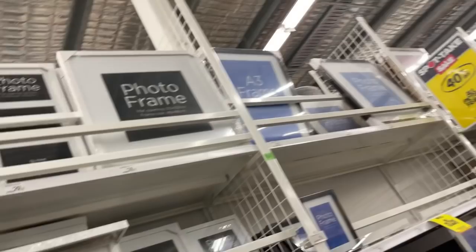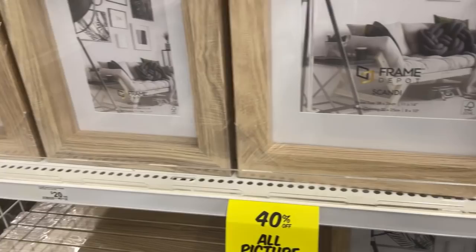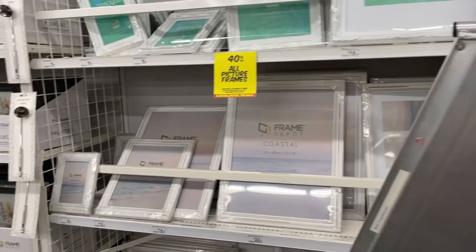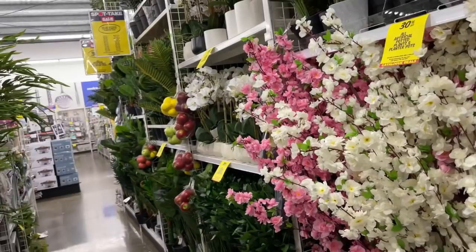Where's Isaac? So these are the prices we pay for our frames. I hope I haven't been going around too quick. I'm so sorry if I have. All the fake plants. It's a jungle out there.